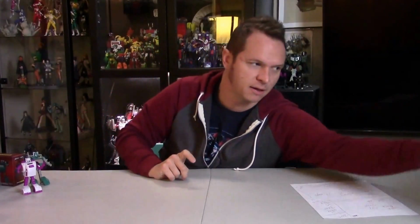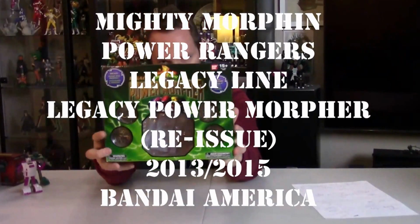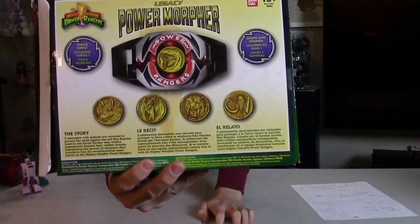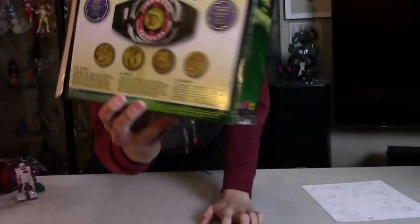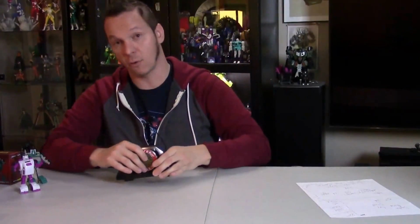But, oh, one other thing. Amazon recently put this on sale. This is the Legacy Power Morpher from Power Rangers. You'll notice I've removed it from the box, but I wanted to show you the box. It comes with all the power coins for the first 5 Rangers, and it's nearly identical to Zyuranger, which is the Sentai counterpart, except for the sticker, and of course the music.